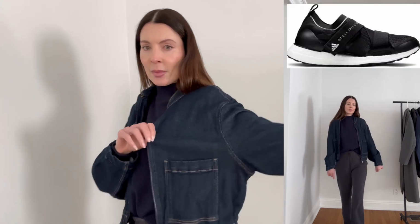This is a denim, there, now you guys can tell. This is a darker denim wash bomber jacket. The sweater is navy, although it might be coming off black on camera. And then the pants are kind of a grayish navy. And then also, just in case, I've got a t-shirt on underneath all of this, because you never know.